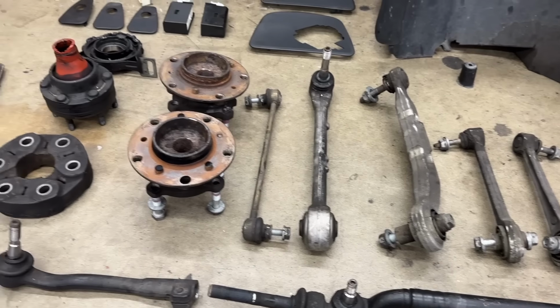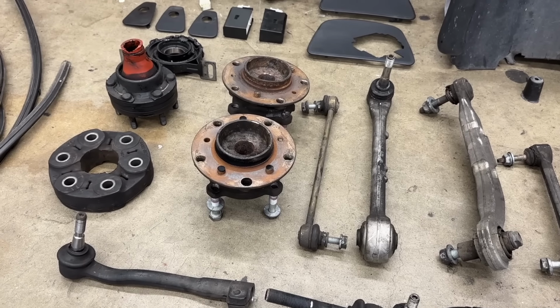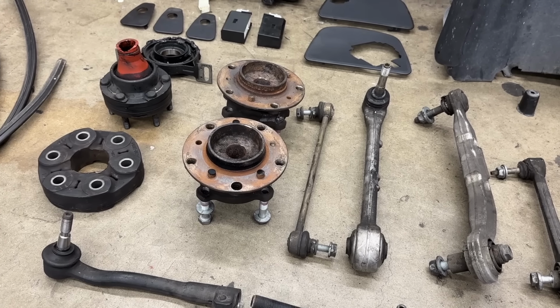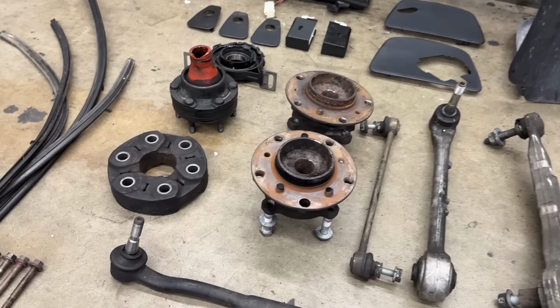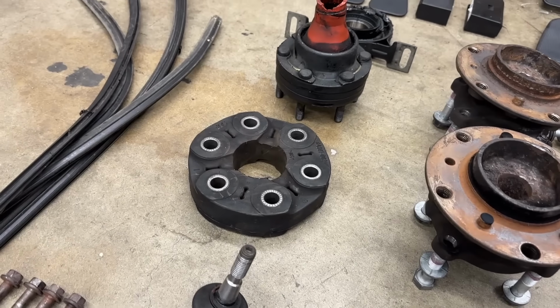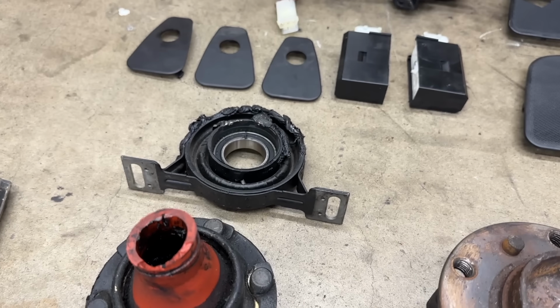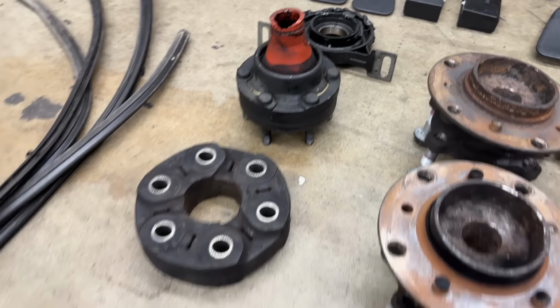Keep panning left, front wheel bearings. One of them was clicking pretty loudly. They both look really nasty and they were a bear to get out, so we've got fresh bearings in there. Then we get into some driveline service. We did a flex disc preventatively, but the CV joint, you can see that boot's all chewed up. The center support bearing was making a bunch of noise, so we've got a full drive shaft rebuild.